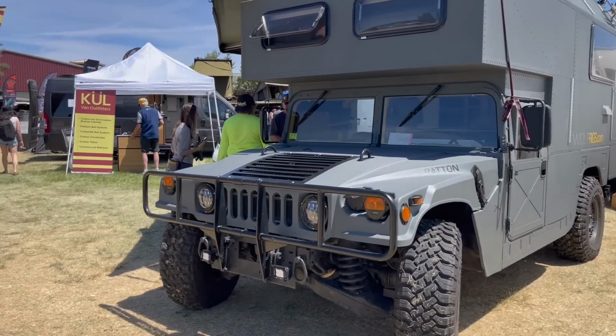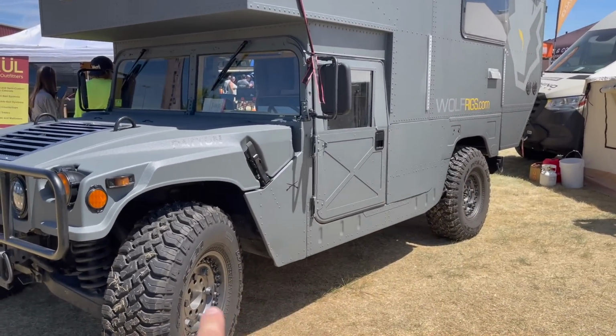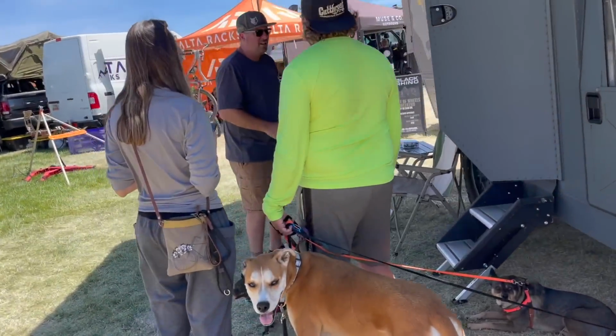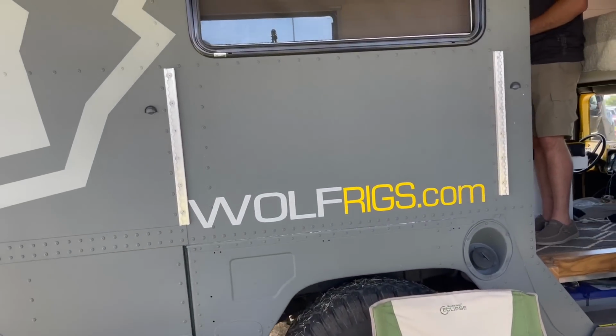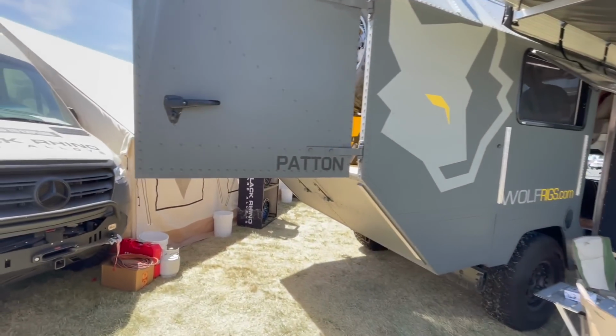All right, check this out, guys. We're at the Black Rhino booth. Look at this thing, man. Wolf Rigs, freaking H1 with the camper. That is cool. Yeah, this is solid construction. I've got 1-inch poly. There's 3/4-inch subfloor. And check this out, man. Let's see if we can see in the back.